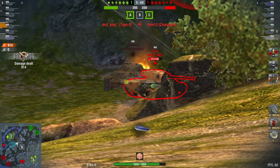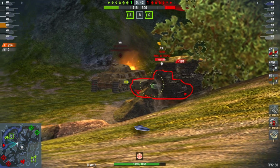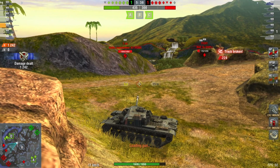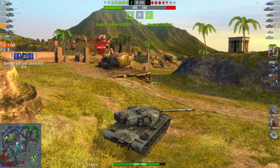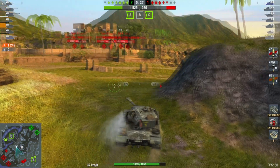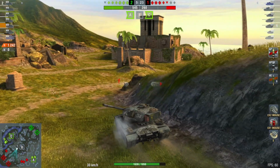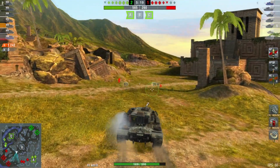I can peek and boom here. We can't pen with HE. And there's one more shot. And that T54 there is even further back. But knowing that I've got 3 tanks back there already, I'm going to let them deal with that guy. And there's our other 3 tanks. We are still missing a 4th, it looks like.